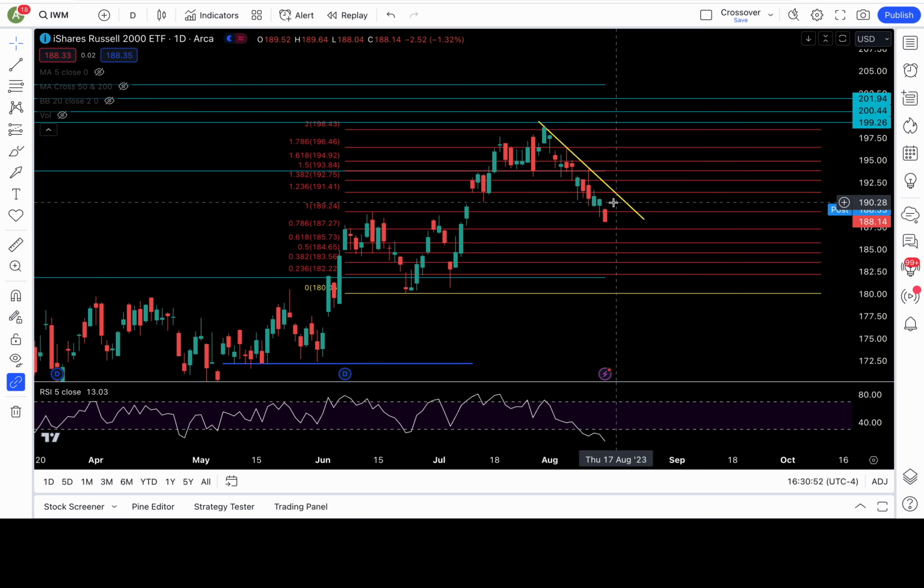Now, if we get back above 189, 191.4 would be back in play. That's a fib level, but also a test of this yellow trend line. A breakout of 191.4 would be very bullish for IWM, in my opinion, and that could be a low, putting 193, 194, 196.5, and 198-ish back in play, okay?